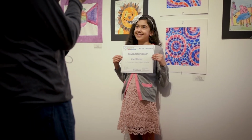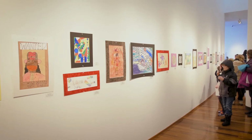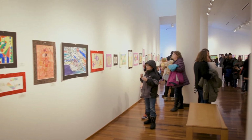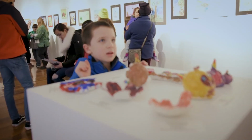This is a compilation of some of the best work that our elementary students have created, and we are so thrilled to have them on exhibition. Our kids are so excited, and this is an amazing opportunity for them to have their art in a real gallery. I'm happy and proud of myself that I did this good.